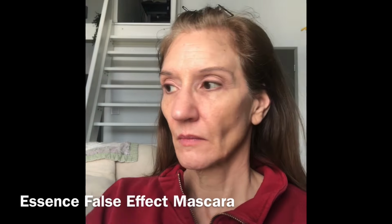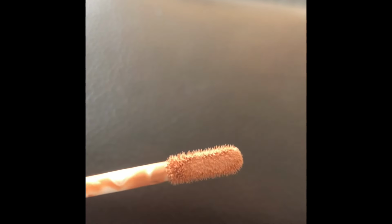So I am going to be reapplying today one of my favorite drugstore brands, which is the CoverGirl plus Olay Simply Ageless, the pot foundation there, and a doe foot applicator for the camo concealer.